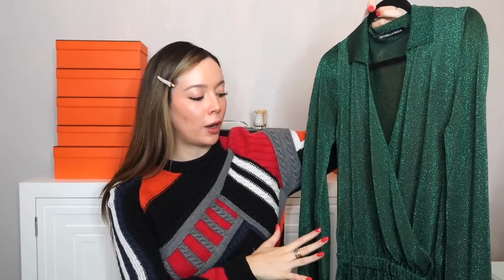As I tried it on, I noticed that you could definitely pair a belt with this, or very layered necklaces is how I would style this. I wouldn't wear it alone, but I also wouldn't overdo it with accessories because it does have this little sparkle glitter effect in the material, and it's a jumpsuit, so it goes all the way down to your ankles.